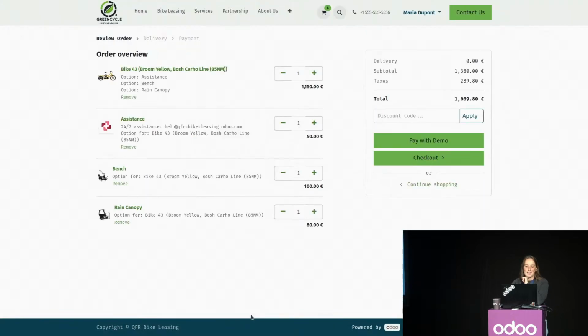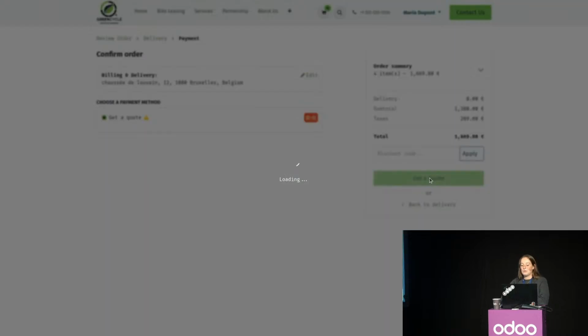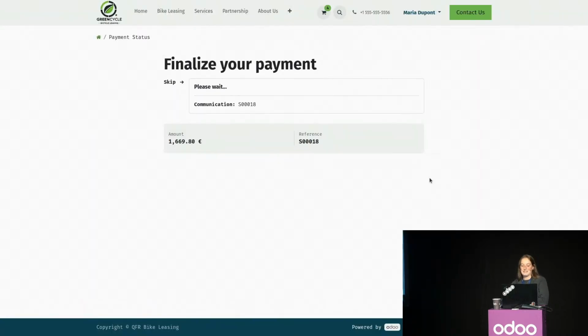Let's proceed to checkout. Here I can have a view on the order I've just made, and it looks just fine. Let's check out. As I check out, I will be able to have a specific option available thanks to this module, which is get a quote. Because indeed, at Green Cycle, we want to make sure that whenever a customer orders something, we have the right products, we can set up a specific delivery date, and launch the recurring invoice. Let's check it out, and let Maria, the customer, get a quote.